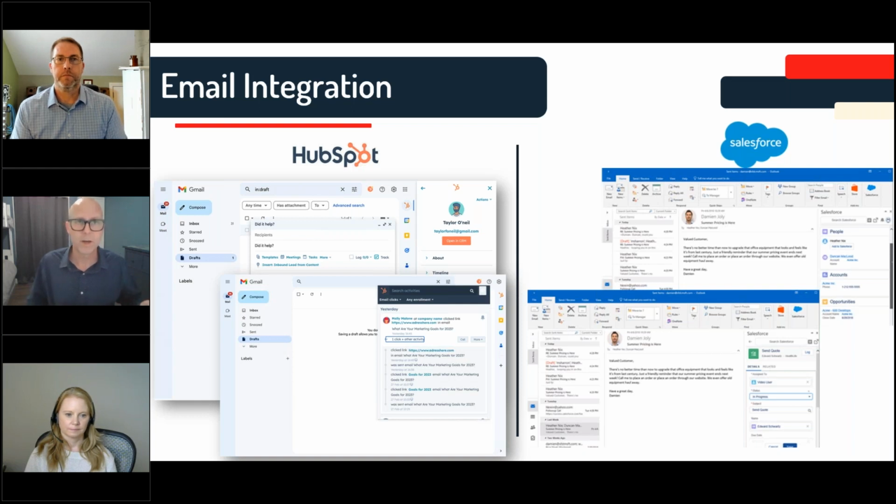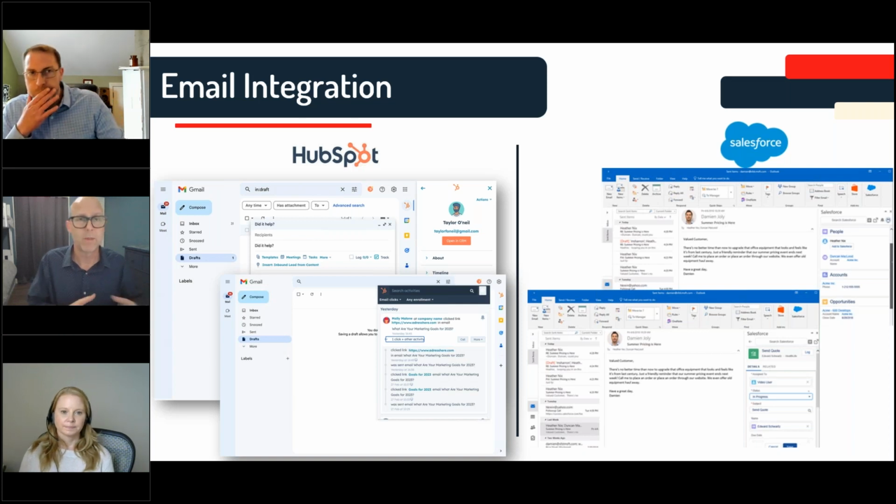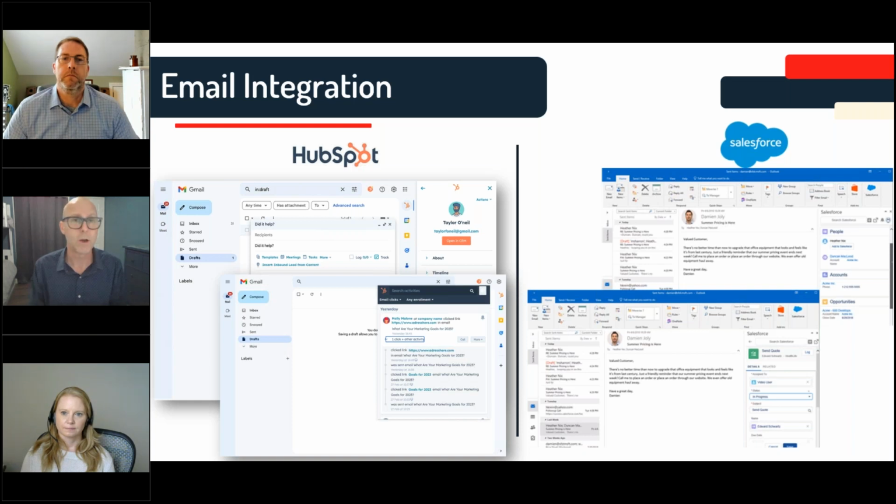HubSpot has a very robust connector to both email solutions, and they also have some AI functionality that we'll talk about in a few minutes that allows your sales reps to be more productive by using either templates or AI to populate what to talk about, things to say, whether it's a cold conversation or an existing conversation with a customer.